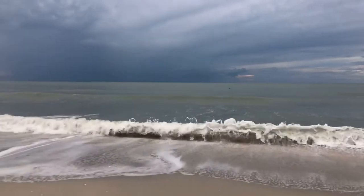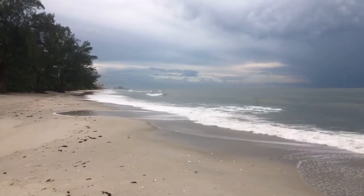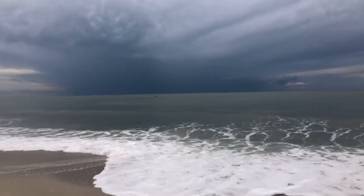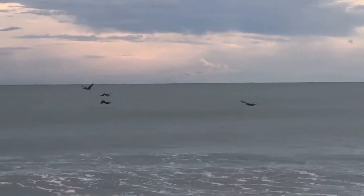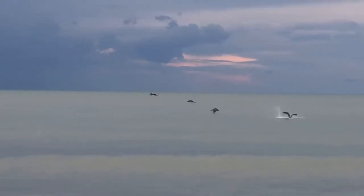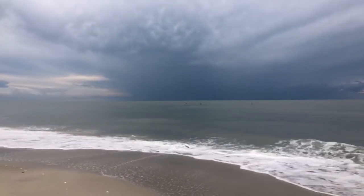Some pelicans sitting offshore, they're pretty far out. Some flying by, a small group of pelicans flying by, heading down to the south. Boom. One dove into the water. Hard to see him there with those dark clouds. That is a big storm out there. That is a big storm, but it's hanging out there. Thank goodness.